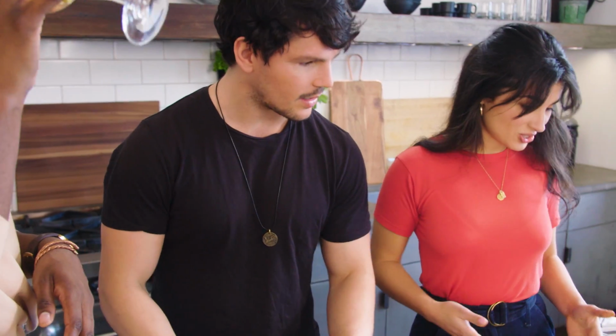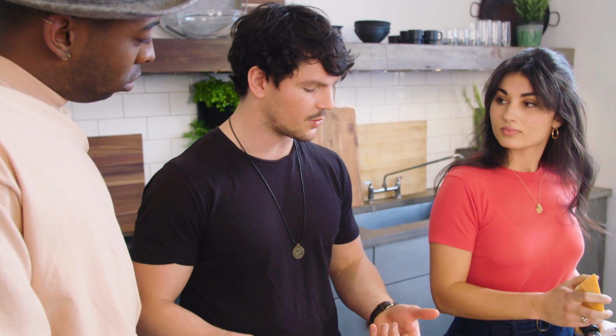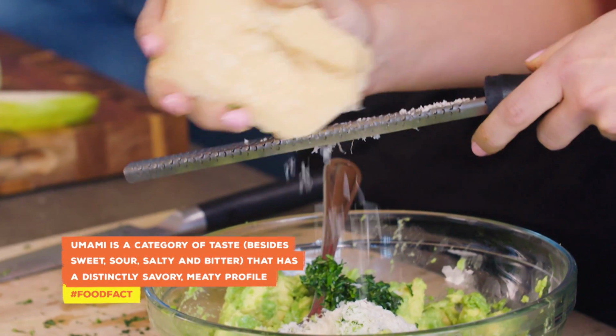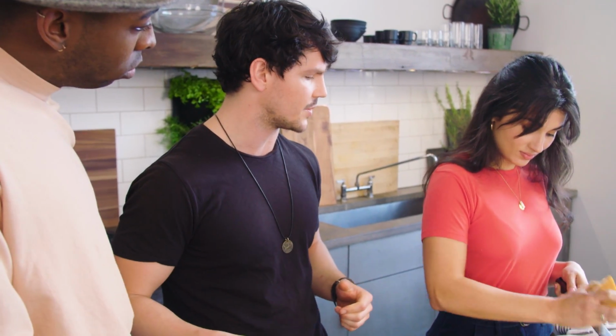Dan, how would you like me to do this? I want you to get the market plant and have some fun with him. Parmigiano Reggiano. I see it as umami. So you got sweet, salt, bitter, sour, umami. You may taste the cheese, but in reality, you're also tasting a savory note that really brings bold flavor to this avocado as well.